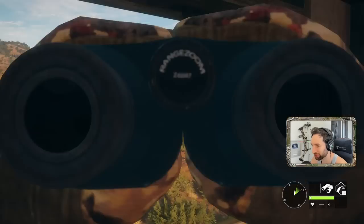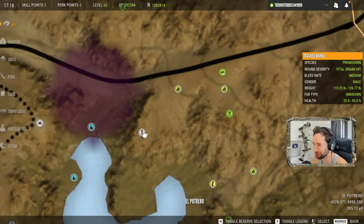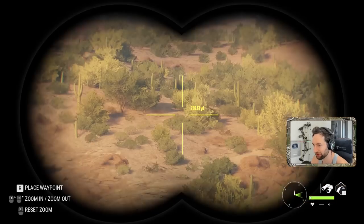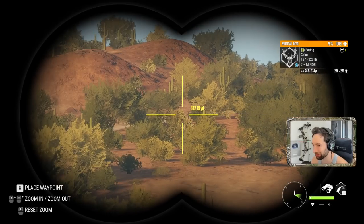So we actually popped up in this tower stand here because I was trying to find some pronghorn up here, and sure enough, we got a massive whitetail buck right there feeding out there about 250 yards out from us. Now this is going to be one heck of an epic stalk.